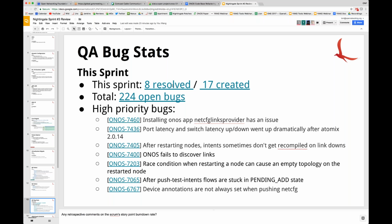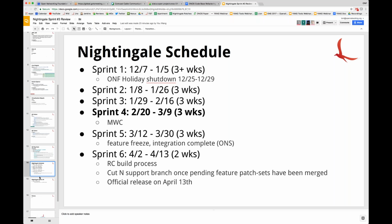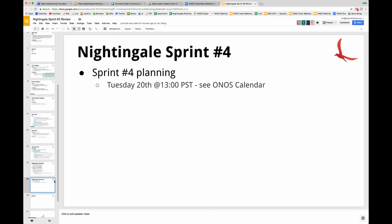All right. Thank you. Okay, so next is sprint 4. The planning for it is going to be held next Tuesday. Again, it's going to be a 3-week sprint. Some of it clearly is going to overlap with the Mobile World Congress in Barcelona. The planning is going to be at 1 o'clock Pacific Standard Time. It's on our calendar. I haven't created the sprints yet. I will do that later today. I will create the sprints and close the sprint that just ended. And people can start planning probably Tuesday morning, populating the sprints with stories describing the work.